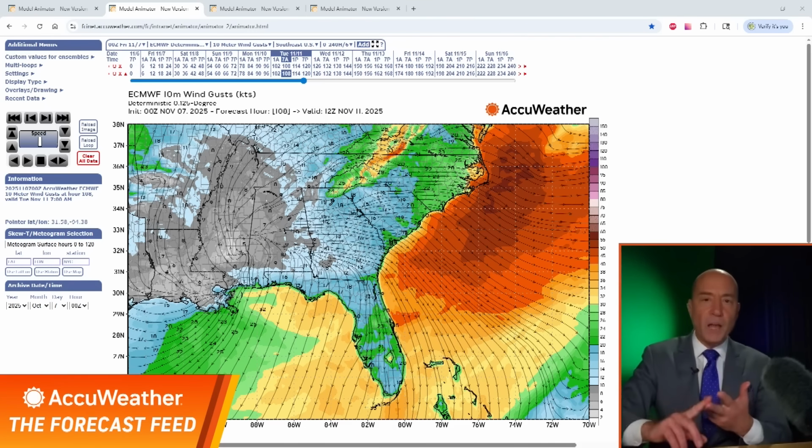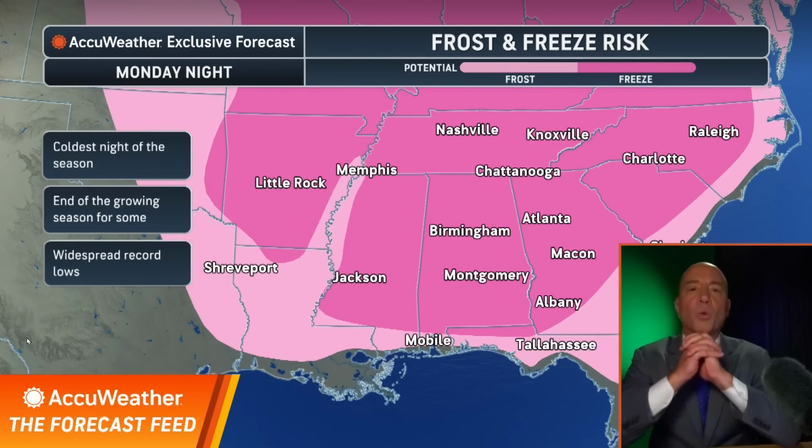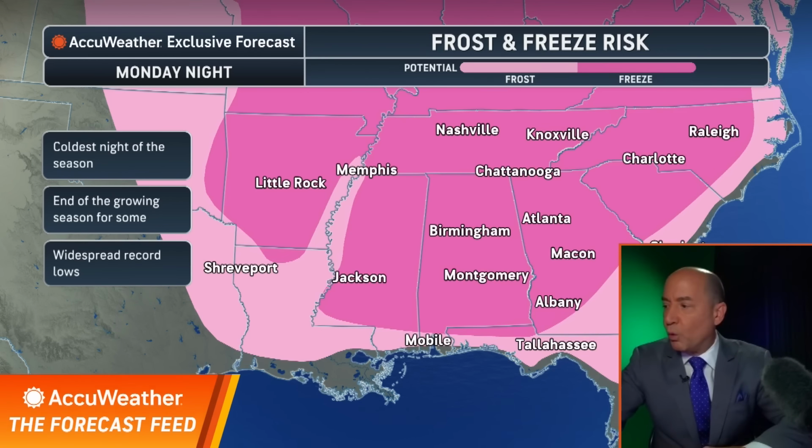Clear skies, light winds, dry air. We're going to be looking at a frost and a freeze pretty far south for this time of the year. In fact, we're looking at a freeze all the way down to Birmingham and Montgomery. That's where temperatures are going to be below freezing for an extended period of time. But we also have a frost mentioned all the way down toward Interstate 10.